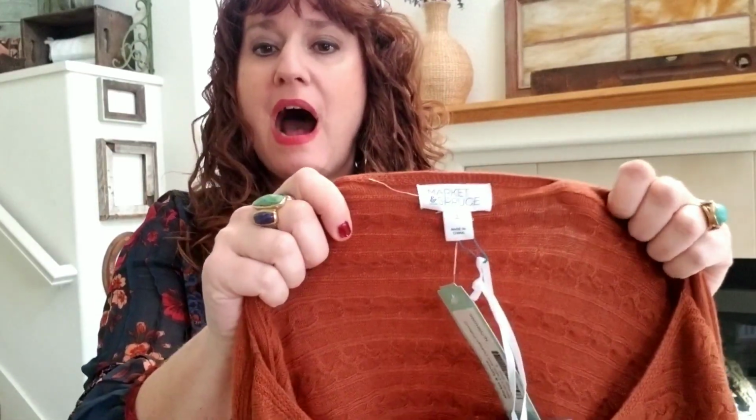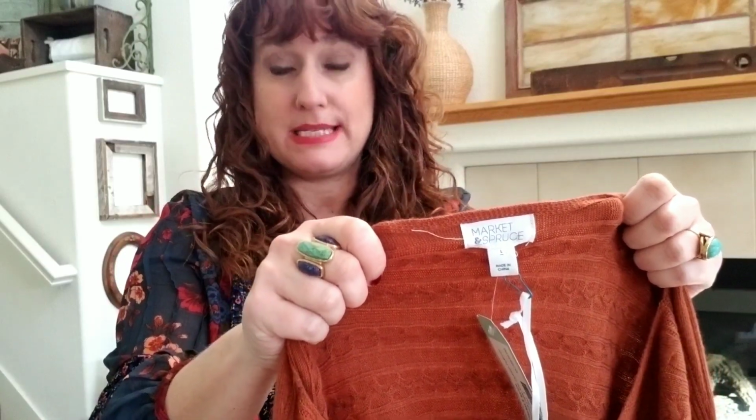This next sweater is really soft feeling. It's by the brand Market and Spruce. It's a size large. I recently upped my sizes. I bought a Daniel Rain top, I really love it, and for some reason I'm a large in Daniel Rain. But anyway, this is the Riviera cable knit dolman pullover.